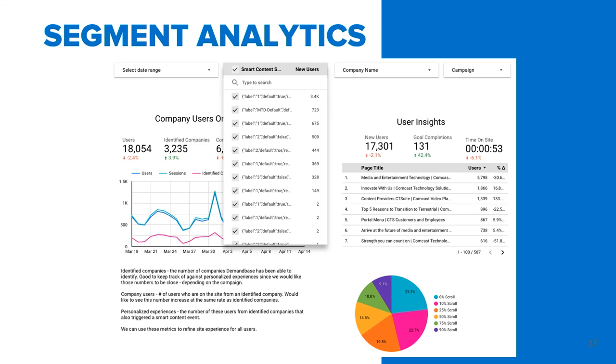So like which user was in which segment, and out of all of the users that converted, how many, you can filter by segment. So like who was in, how many people were in each segment. So that kind of gives you insights on how your personalization is working.